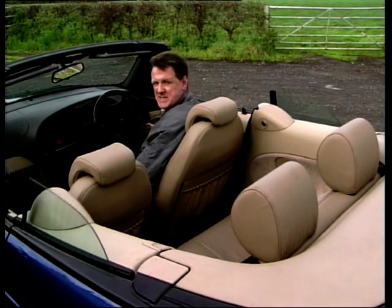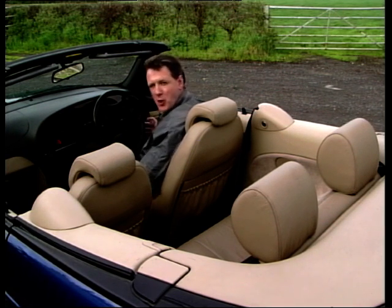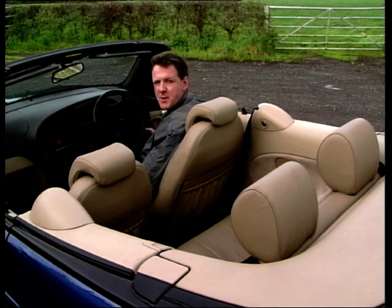Well, as you can see, it's possibly a little bit quicker than the Audi. I timed that at about 25 seconds, but it's a complex roof mechanism to take down. But once it's down, you get the benefits of open-top motoring.